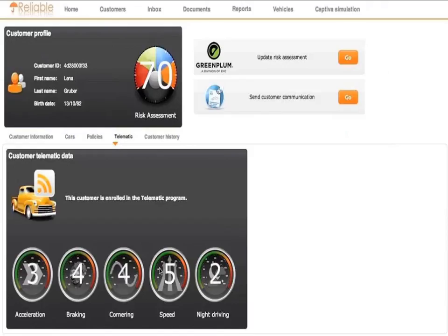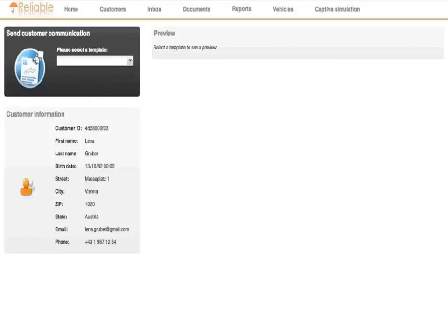Reliable is doing a very interesting thing with car insurance that a lot of companies are doing, which is installing devices that monitor driving habits: how you accelerate, how you brake and corner. It sends all this information, hundreds of thousands and millions of data points, into a database. Greenplum is very good at analyzing this kind of large data set, big data. That information comes into this application, and Lucas can actually see how Lena is driving.